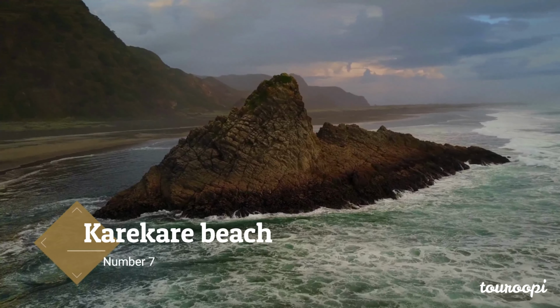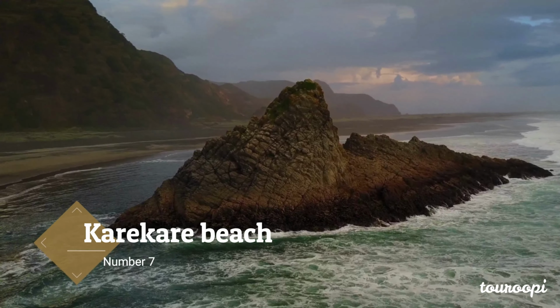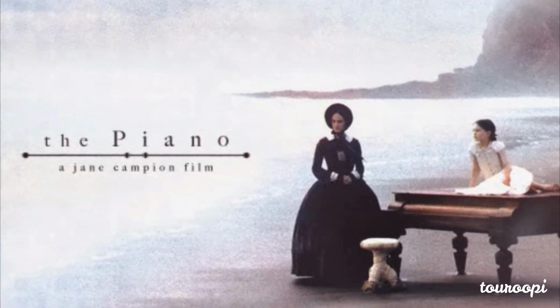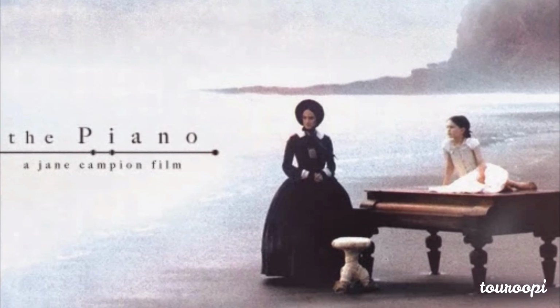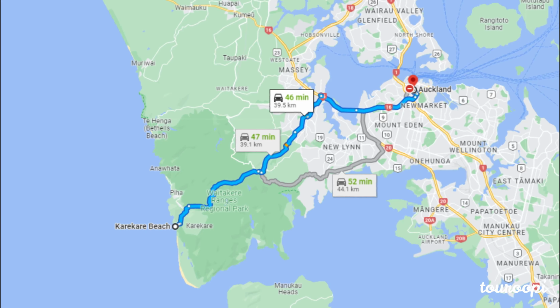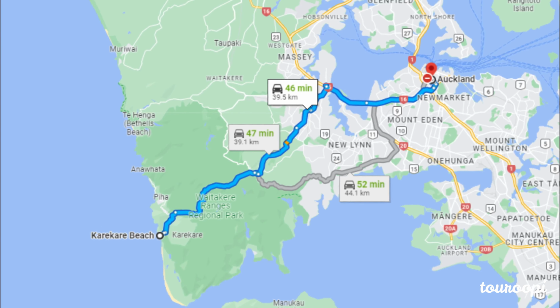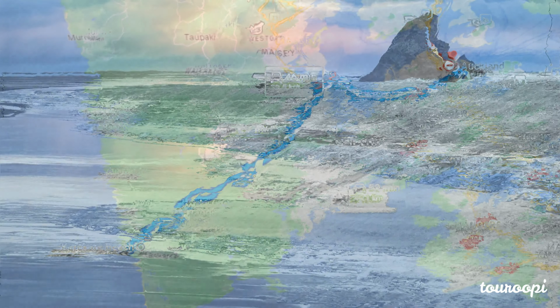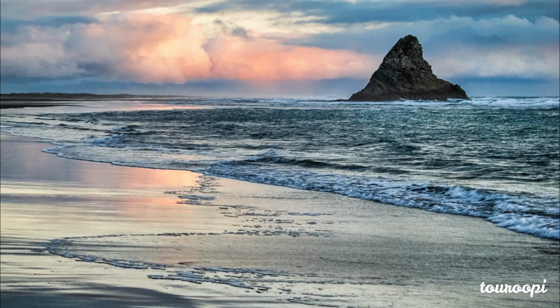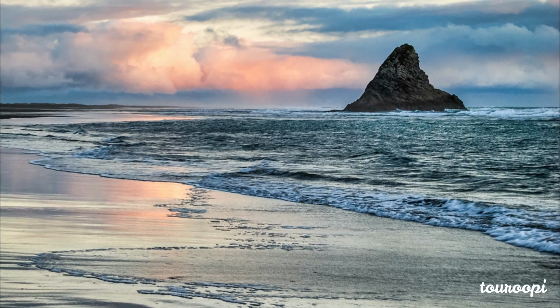Number 7. Karekare Beach. Karekare Beach became well known after appearing in the 1993 film The Piano. The quiet black sandy beach is located on Auckland's west coast, 35 kilometers from downtown Auckland. The more popular Piha Beach, which has the famed Lion Rock and is popular among the surfing community, lies nearby.